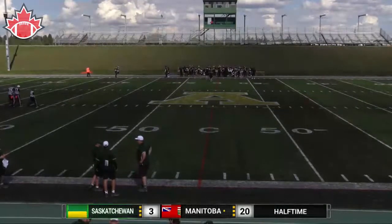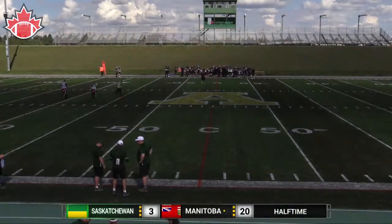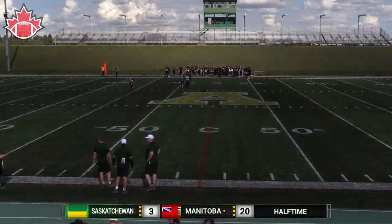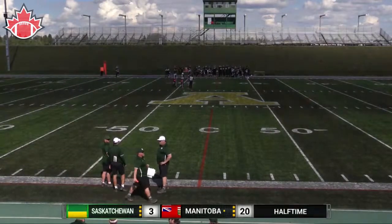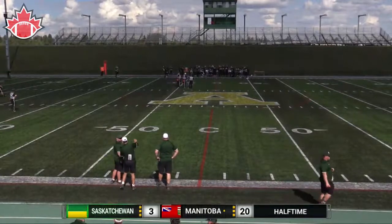And here in Game 1, as we get ready to start the second half, Team Manitoba with a big 20-3 lead over Team Saskatchewan. Robin, take us through some of those key statistics that we saw. And right now, it is the Negus Lewin show for Team Manitoba. He had an incredible first half. Well, an enormous amount of yards.